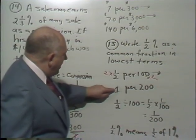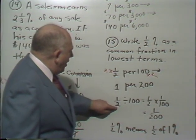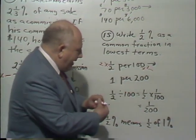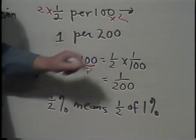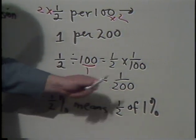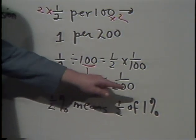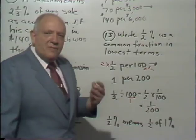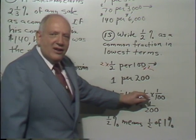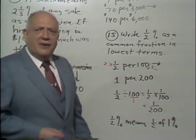And another way of seeing that is, you see, 1/2%, that's 1/2 divided by 100. 1/2 divided by 100 is the same as 1/2 times 1 over 100. That's 1 times 1, which is 1. 2 times 100 is 200. So 1/2 of 1% is half of 1%. 1% would have been 1 part in 100. So 1/2 of 1% is what? 1 part in 200. That's all it's saying. You're going to get $1 out of every 200.